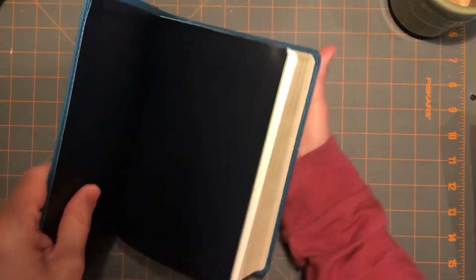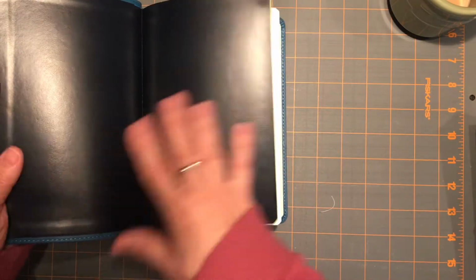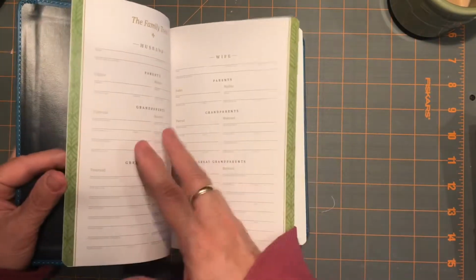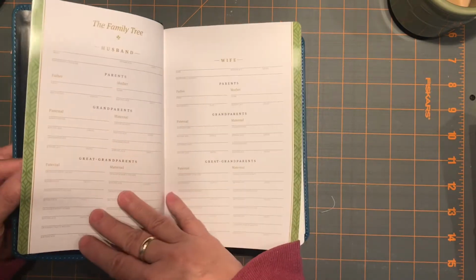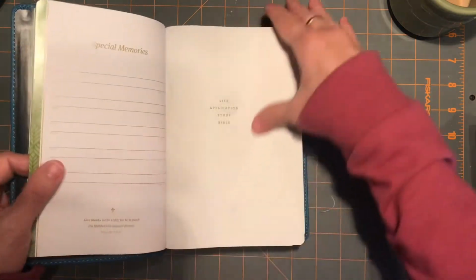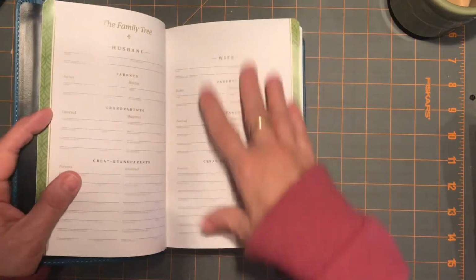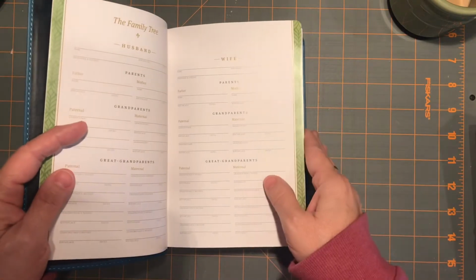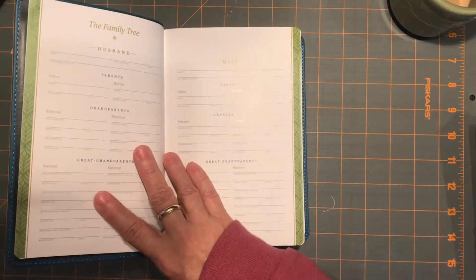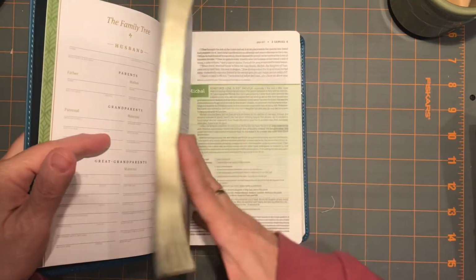So it's got this black insert. This is called a glue down something or other I've just learned. And we don't need to go into all this. This is kind of cool though. There's a little family tree that I might fill out, because I think someday some of my kids may be interested in that. Some of my older ones know more of the family tree than my younger kids. My in-laws have since passed away, and the younger kids hadn't gotten to know them like my older kids. So they might like a little bit of that history recorded.